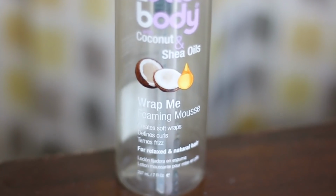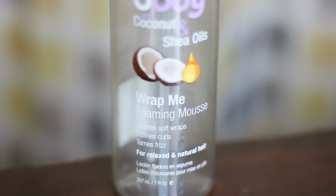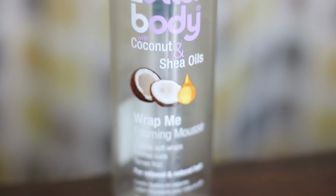Cream of Nature Straight from Eden Natural Oil Infused Hydrating Conditioner. I just used this the other day in my green only wash day video. It has a lot of slip, it's very moisturizing, I love it. Lotta Body with Coconut and Shea Oils Wrap Me Foaming Mousse. This is my favorite mousse. I use it for twist outs, braid outs, curly styles, flexi rod sets, wash and goes.